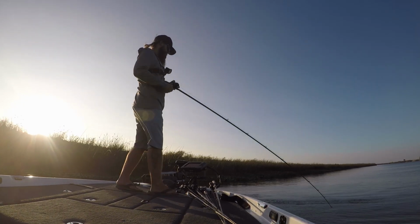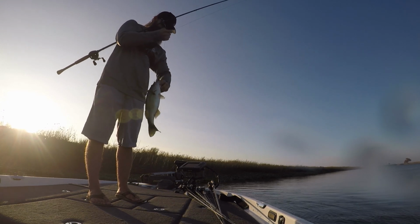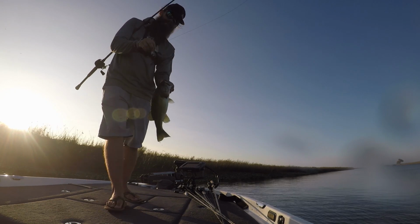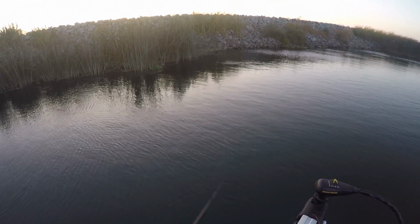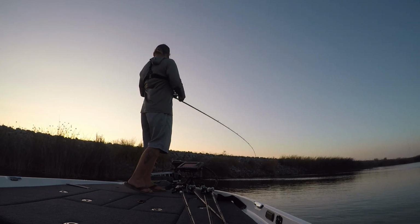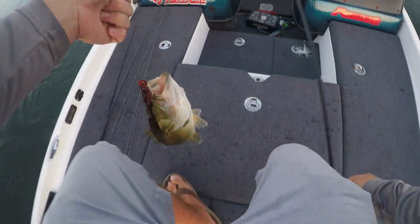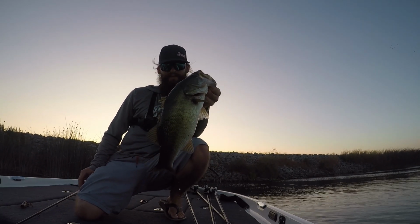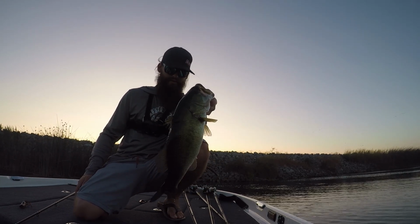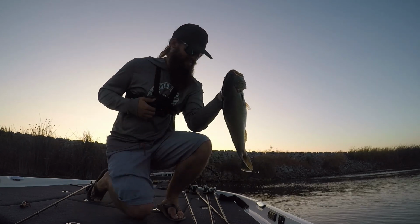Just like that. Another solid 2-pounder on a frog. Turn into a fun night. There we go. I think that might be another pike. Nope, it's a bass. Yeah, we're putting together a limit tonight, folks. Boom! Another solid 2.5, 2 3/4, probably close to 3. Epic evening frog bite, man. After work on a Friday, doesn't get much better than this.